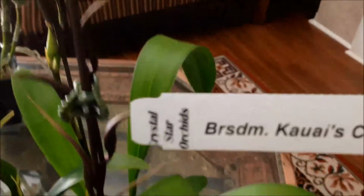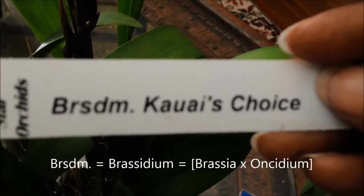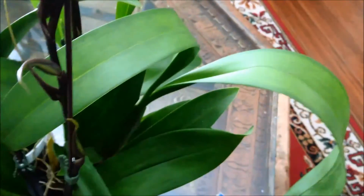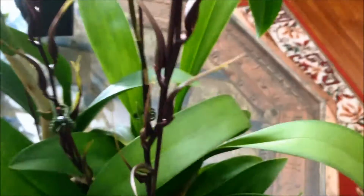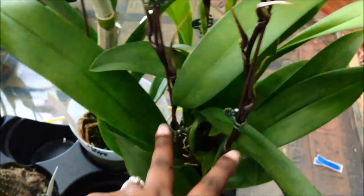So then, moving along, she bought several. So she's got, let's see, this is another one here. It's one of the star-shaped orchids, and they're in bud. So it's this one here that I'm following along, and it's Kai's Choice. I'll have the name on the screen. I don't know what BRSDM is. It's an intergeneric. This is supposed to be green, brown, reds, all in the flower, and they're star shaped, and they have two spikes on the same plant. So there are the two spikes right there.